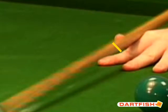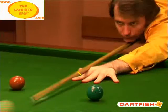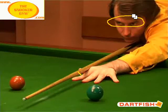Now if we zoom out and look at the eyes now, let's track the eyes. Let's track what the eyes are tracking. So let's hit the red now, and then the eyes are looking. The white's obviously come back to the baulk line there. So you can see the eyes tracking there gradually. Watch the eyes tracking to the right, to my right.